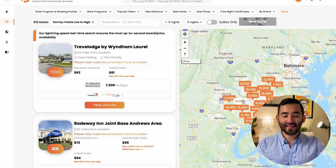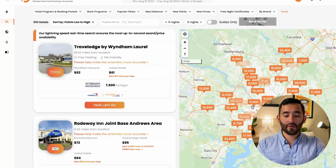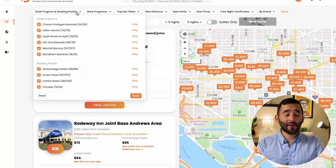And so as you can see, this isn't exactly downtown Washington, D.C., but you could just scroll and zoom in. And as you might be able to see, my head might be blocking the way, but we're near the White House here, and we've got a lot of different hotel options. And so, like I said, this pulls up all of your options. If you look at the hotel programs, it has Choice, Hilton, Hyatt, IHG, Marriott, Wyndham, as well as some booking portals, including the Advantage Hotels, Amex Travel, United Hotels, and Virtuoso.